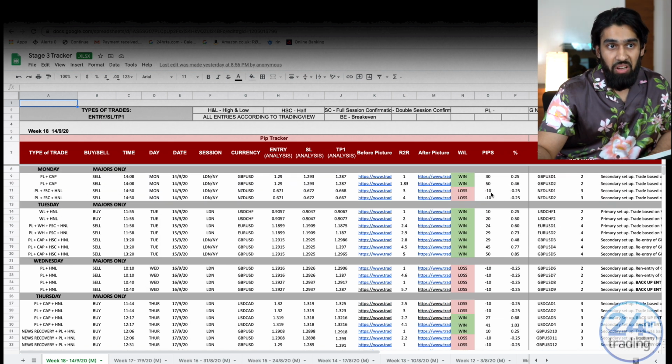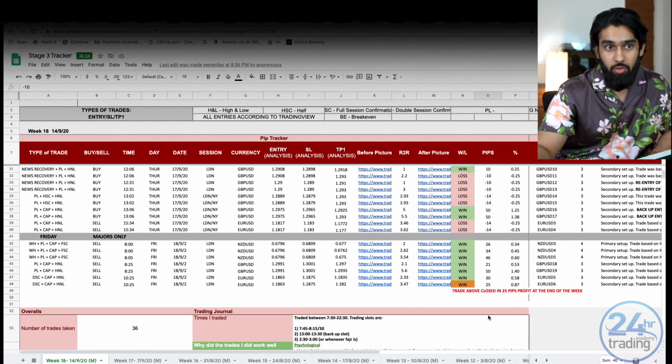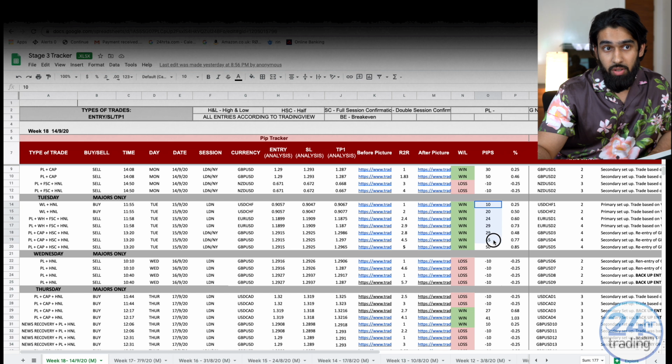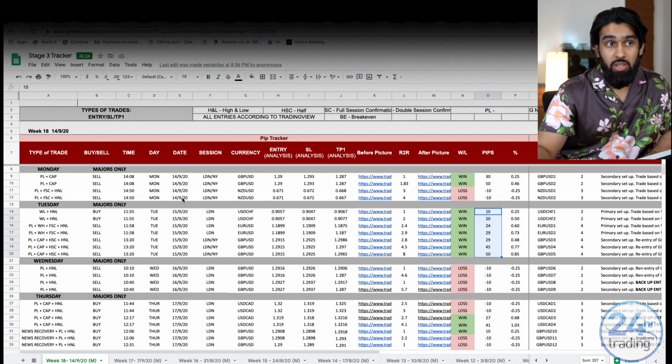So he's got again 10 pips stop losses amongst all of them, and his risk reward ratio again is mostly 1 to 3, 1 to 4, 1 to 5. So very good risk to reward ratio. Majority of his trades, all of the trades he's taken, was only on the majors, nothing other than the majors.